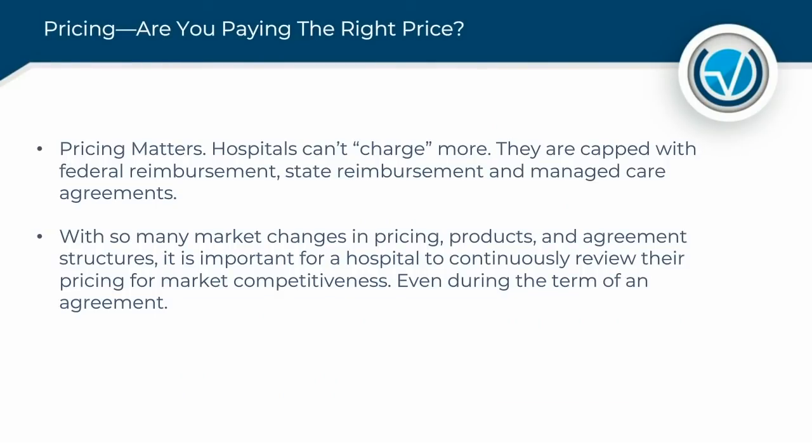And of course, we're back to pricing, but I want to mention one more thing on pricing: hospitals can't charge more, right? They're capped with federal reimbursement, state reimbursement, and managed care agreements. And so, again, we have to become, as an industry, really saying, wait a minute, we've got to take a hard look at pricing, because in most of those cases now we're managing to Medicare margins.